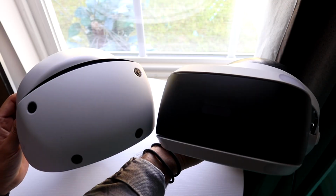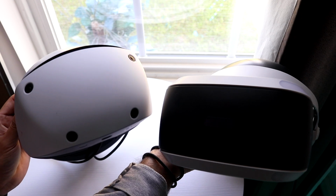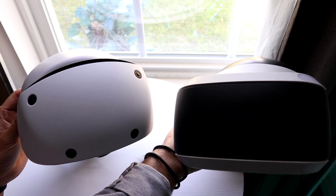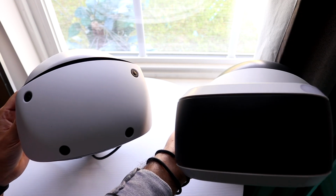So the PlayStation VR 2 came out earlier this year. I'm very late in even reviewing these things, but I love VR systems, and let's go and take a look at what some of the differences are between the PlayStation VR 1 and the VR 2.